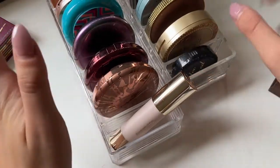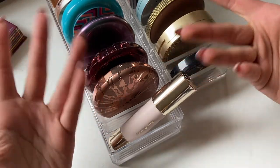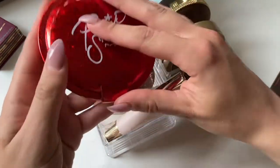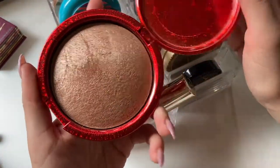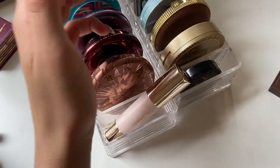Go ahead and pull these big guys over. I'm starting to see things that I wasn't planning on decluttering that I think I'm ready to declutter. It's very weird. Starting off, this is my Patrick Star and MAC bronzer. This is actually a highlight, but it is too dark for me, and I use it sometimes in the summer as kind of like a glowy bronze topper. I do like it, so I am going to keep it.